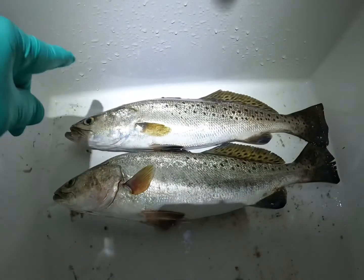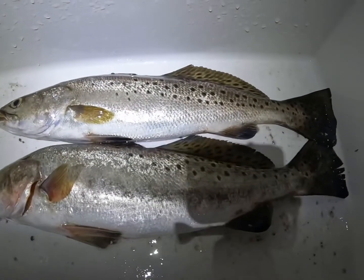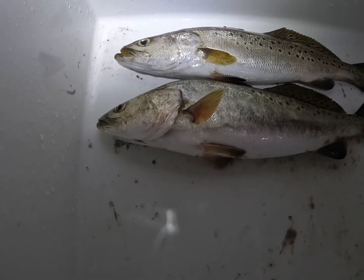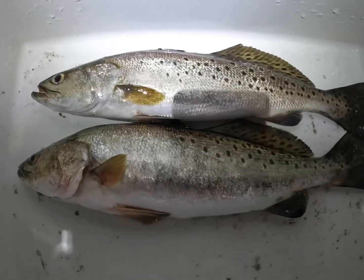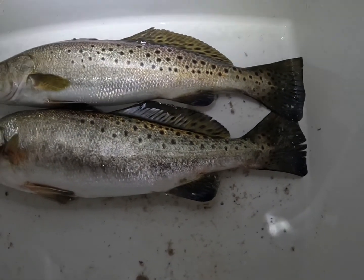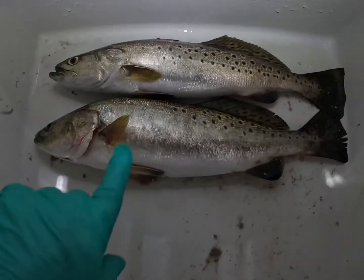Okay, guys, we're back at the sink. One is 17 and one is 18. So, 17 and here's the 18. Pretty nice fish. Definitely good for a dinner. This guy's pretty chunky.